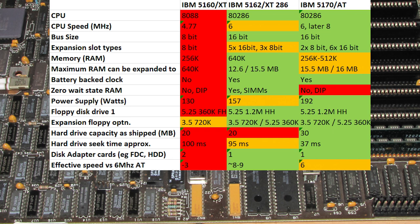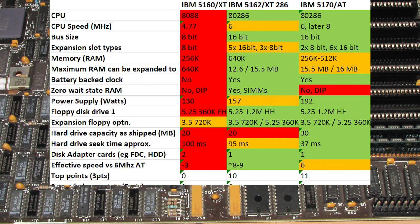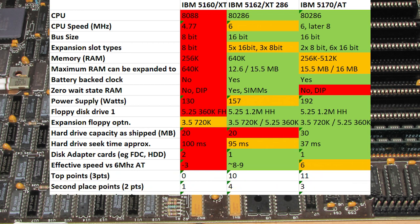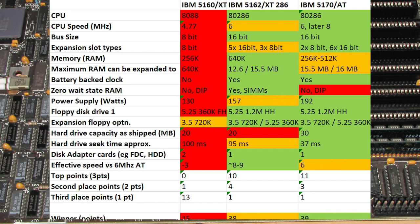Depending on what results we looked at in the previous section of the video, you could see that the results were between 8 and 9MHz versus 6 dead straight for the AT. So if I was to add it all up on paper and say that the green ones were the best results, the amber ones were the medium results, and the red ones were the worst results, then you can see just by 1 point, the AT would be the winner. But you can't really quantify the zero wait state RAM in this sort of a test, so what does it look like in the test software?